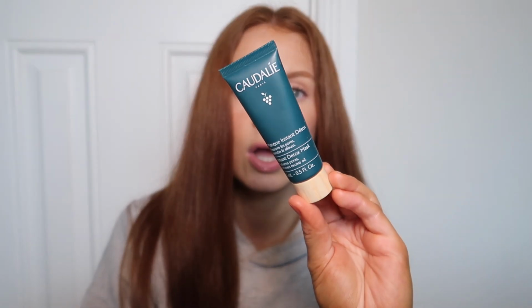Next product, I feel like this pops into my favorites videos every couple of months, but this is the Caudalie Instant Detox Mask that tightens pores and removes excess oil. Like I said to you guys earlier, at the moment my skin is just having an absolute hissy fit. It's breaking out like mad, and something that really recovers my skin a lot quicker than if I just leave it is using a detox mask. Any detox mask, but this is the one I have on hand.